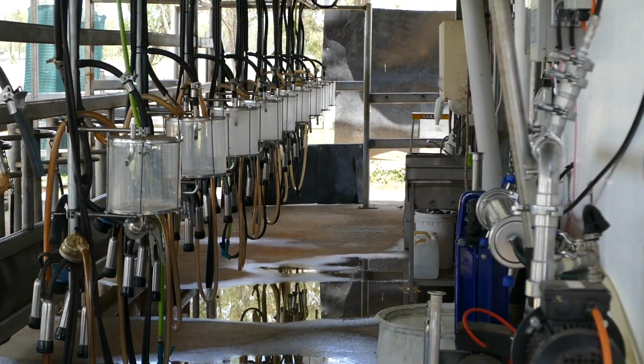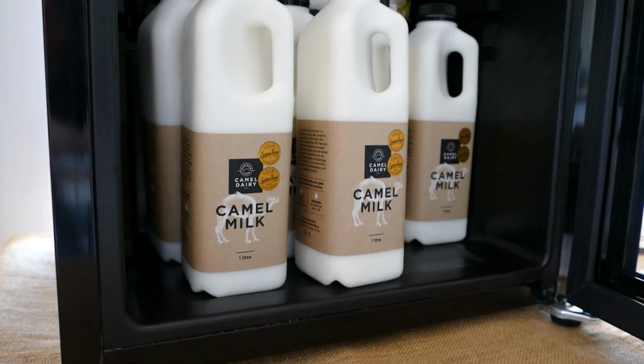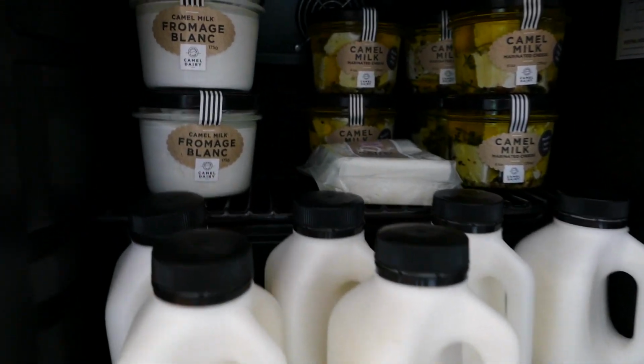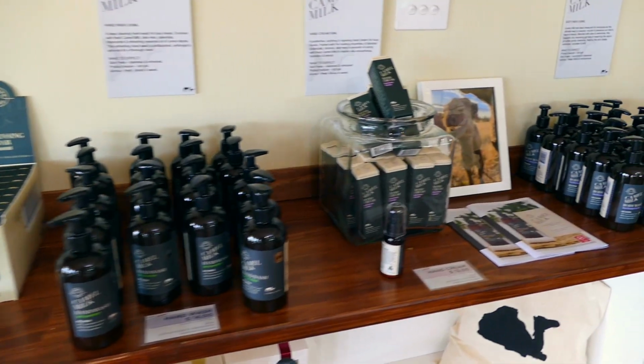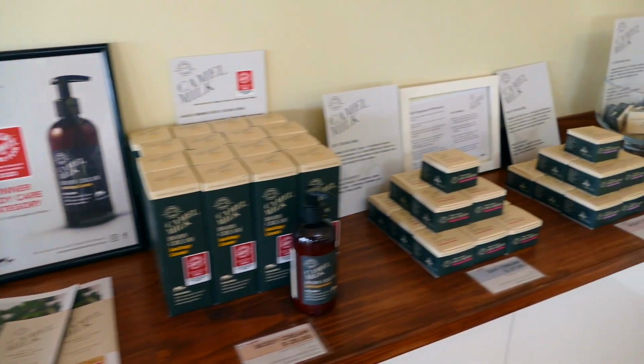The farm's main product, dairy, is used to produce a huge variety of products including milk, cheeses and skincare. The milk is safe for lactose intolerant people, like your boy, and the skincare products are perfect for sensitive skin. Nothing goes to waste on the farm. They even make an adults only product.